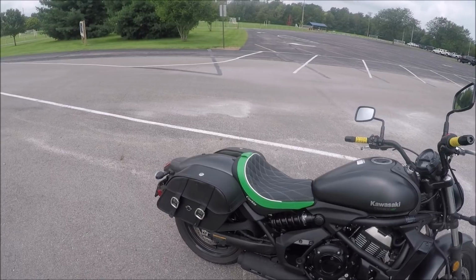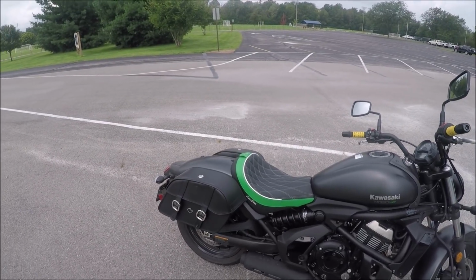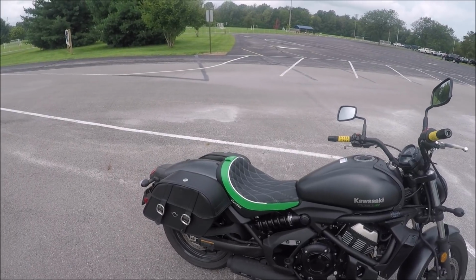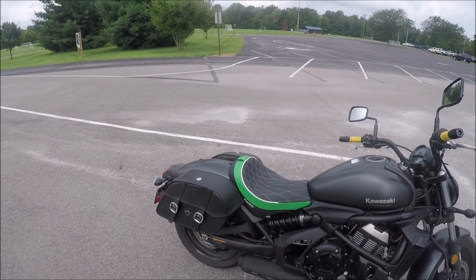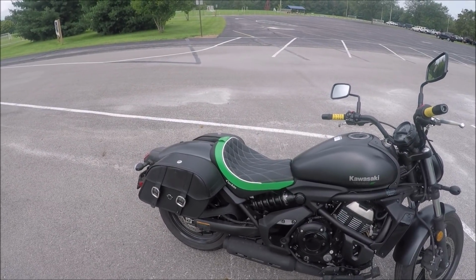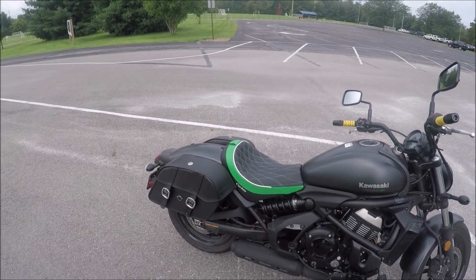I was actually getting more comfortable. Circulation returned. My butt wasn't screaming. Great investment for this motorcycle, definitely this year. This is the Classic Solo.